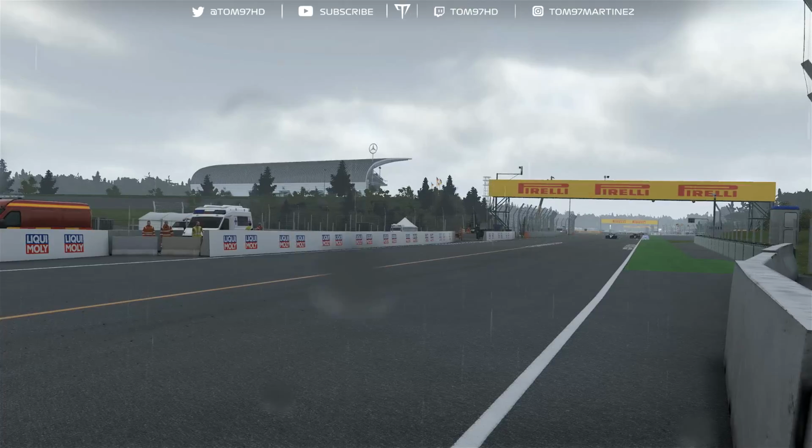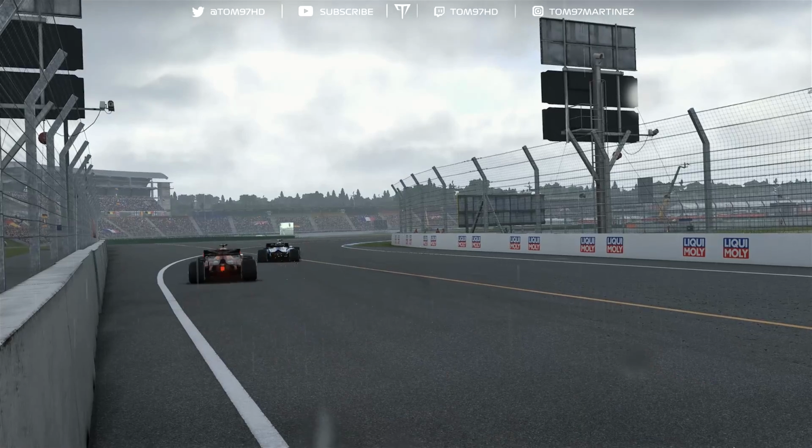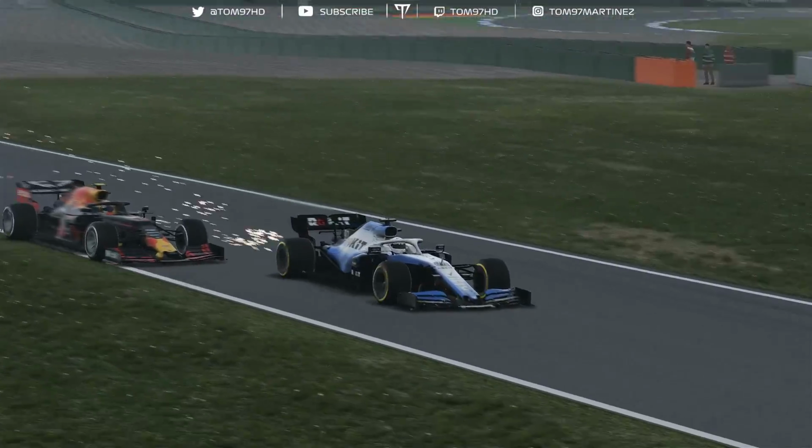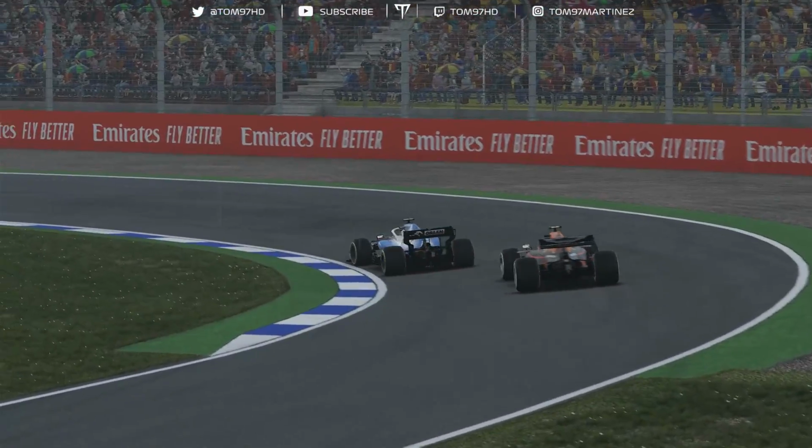Gasly's going to be on my gearbox here, I've got to defend. Pit in this lap, and remember the speed limit. We'll be penalised if we exceed it. Keep that in mind as you approach. I'm struggling, and I think I'm going to pit in this lap.